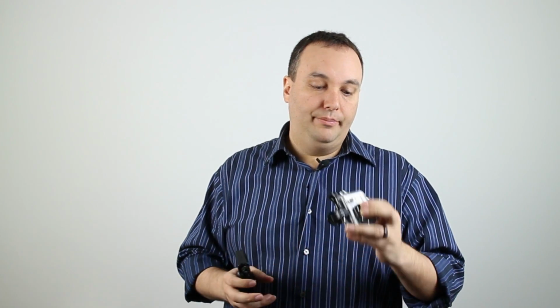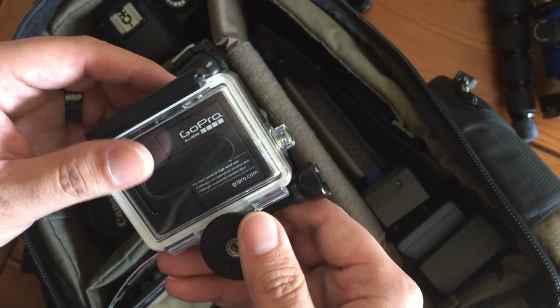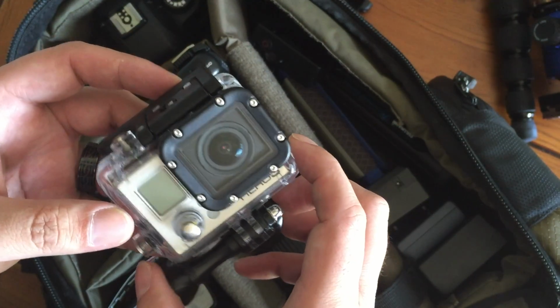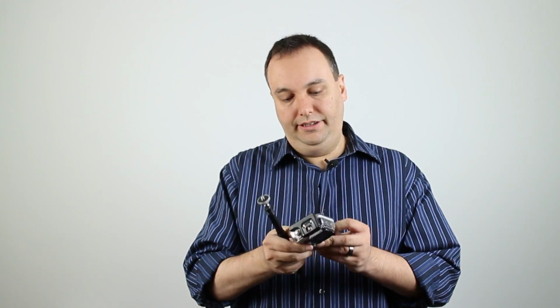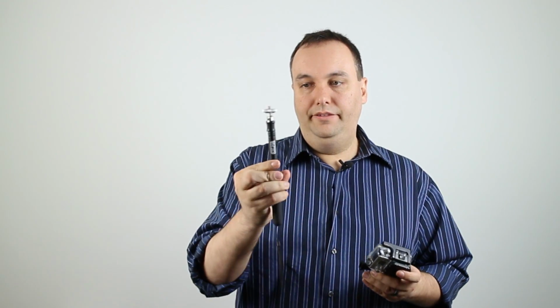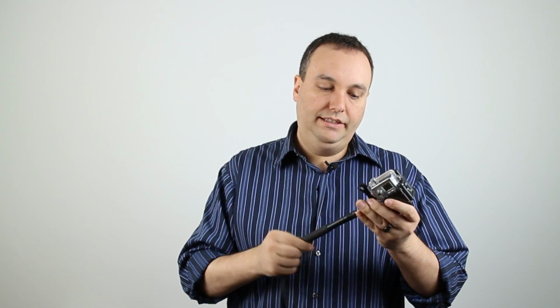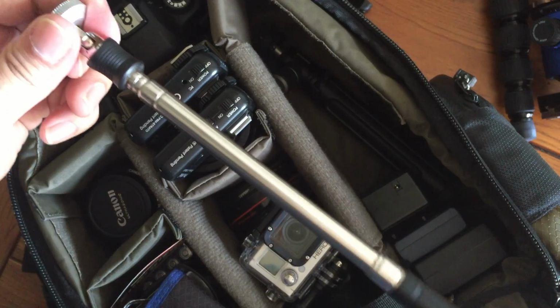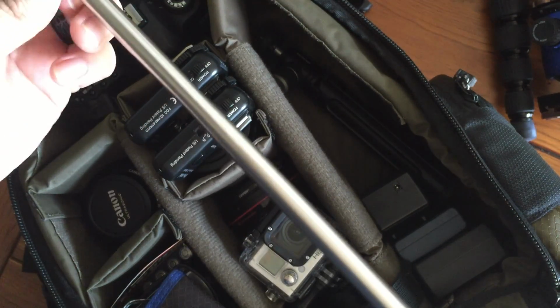I would actually recommend maybe going with a GoPro because it's nice and small, compact. You can throw that in the bag really easily. With the GoPro, I also have this extender, which makes it nice because you can just stick that on there and extend it really high. I usually throw that in the bag because it's nice and small, compact. And with the GoPro, I also have the frame unit.